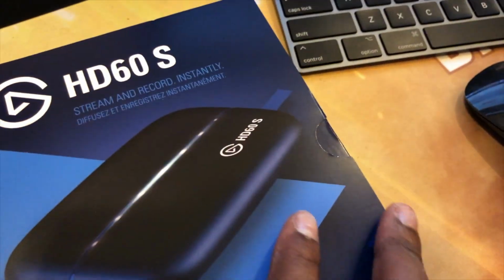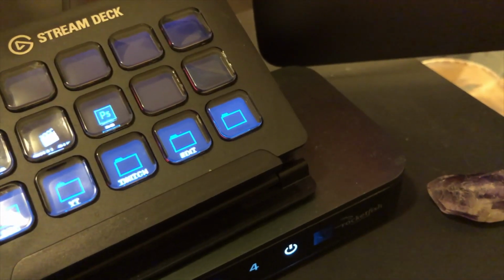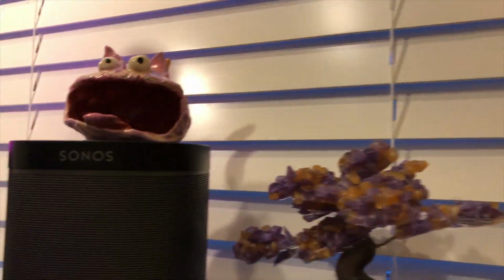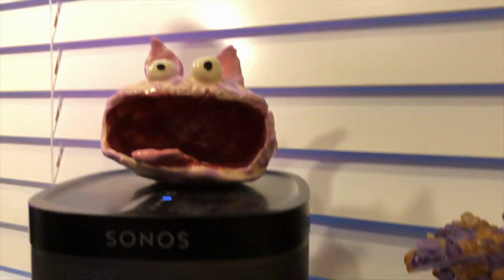And speaking of recording, I use the Elgato HD60S using the same method I just explained by plugging the input directly into the Rocketfish HDMI switch. And for quick shortcuts, I also have the Elgato Stream Deck, which is a really useful tool for streaming as well. I also have a Sonos Play 1 Wi-Fi speaker that has excellent sound quality, so I'm always jamming the latest while playing video games or while editing.